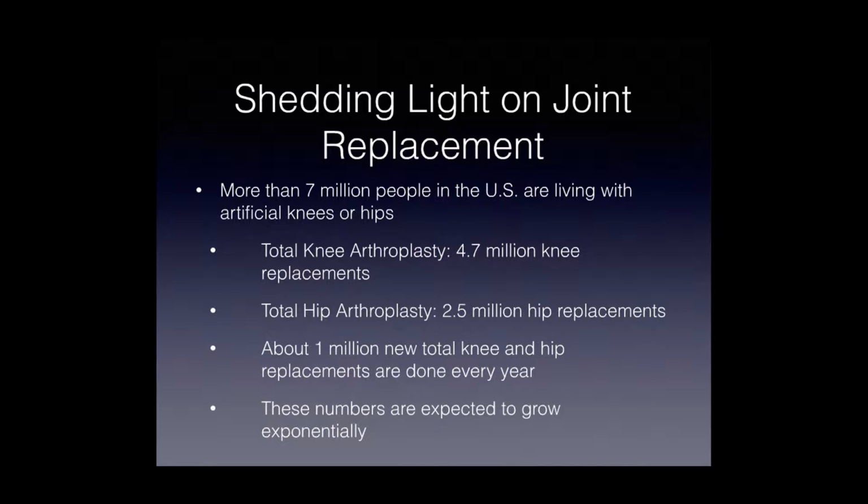I'm going to talk a little bit about joint replacement. And the reason I'm going to talk about joint replacement, hip and knee replacements, is because it's the primary procedure that is performed here in the United States and throughout the world that does require blood transfusions and blood interventions. There are more than 7 million people in the United States right now that have had hip or knee replacements, and approximately 1 million of you will undergo hip or knee replacement in the next year. So it's a pretty substantial amount.